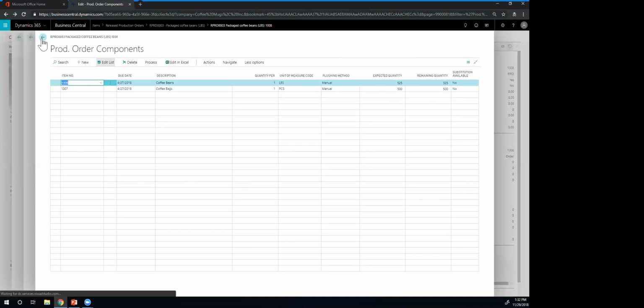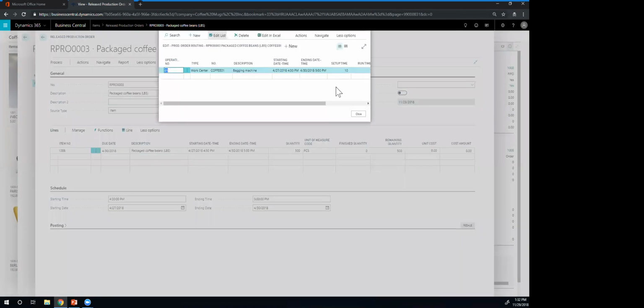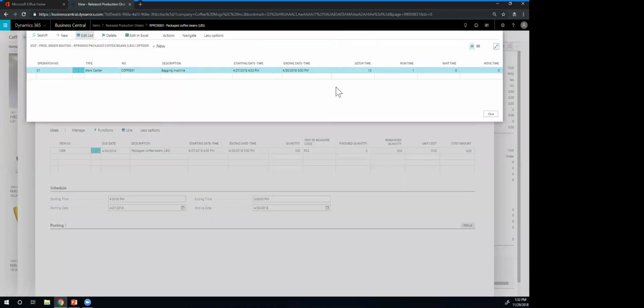All right. If we go into the line and routing, we can see that we run this production order through the bagging machine, and the setup time is 10, the runtime is 1 for the 500, and we start at 4:30 and end at 5. So this is where the start time, end time comes in. This is where that is calculated.